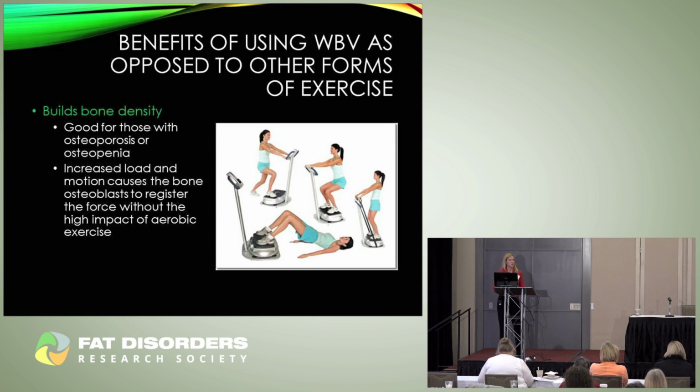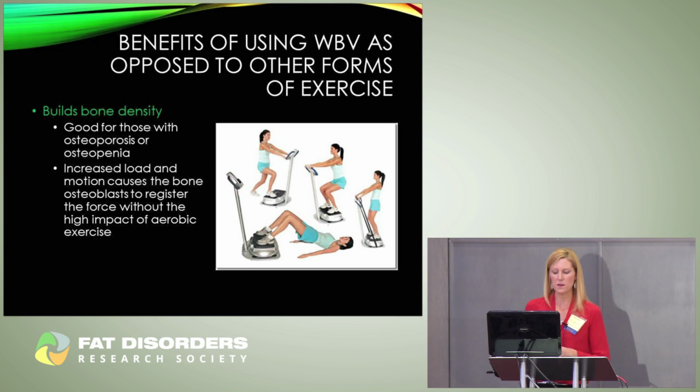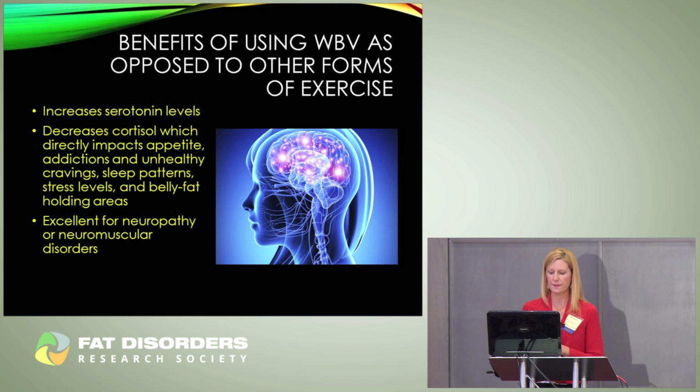What are the benefits of using whole body vibration as opposed to other forms of exercise? Well, we know that it builds good bone density, which is good for those that may have osteoporosis or osteopenia. We know that it increases serotonin levels as well. It also decreases cortisol, which affects directly our appetite, addictions, and unhealthy cravings, sleep patterns as well, and belly fat holding areas. And it's excellent for neuropathy or related disorders.